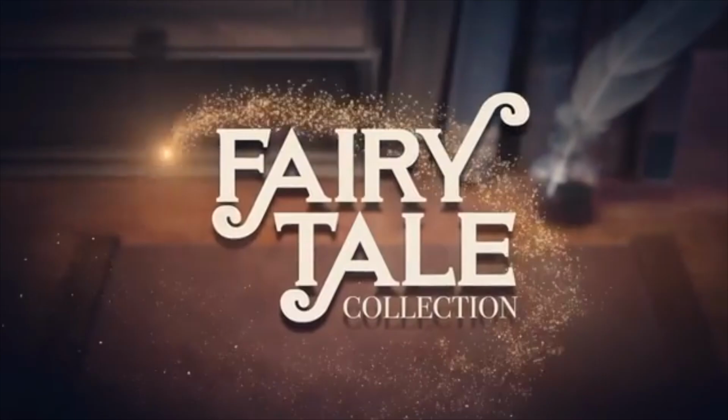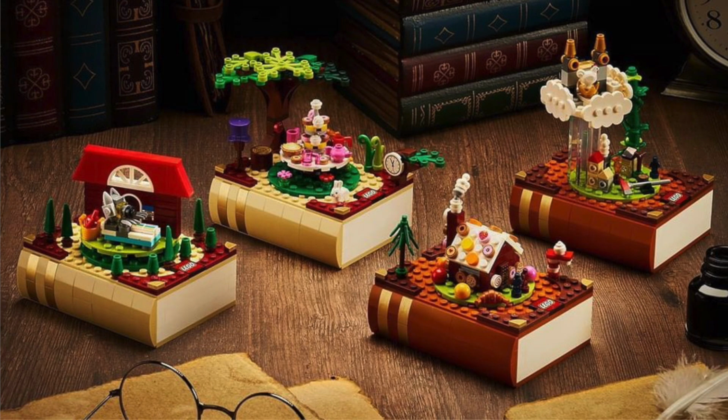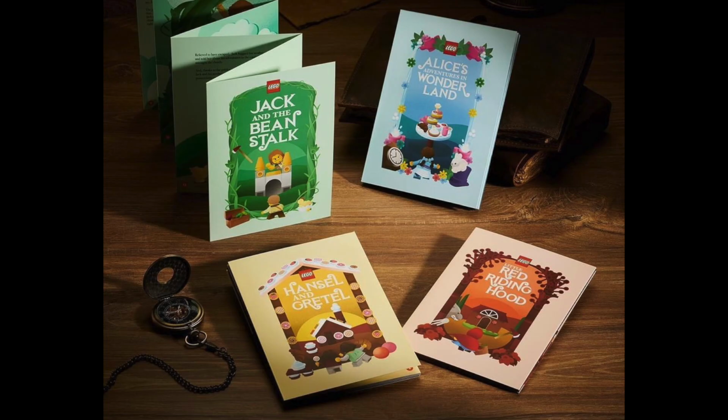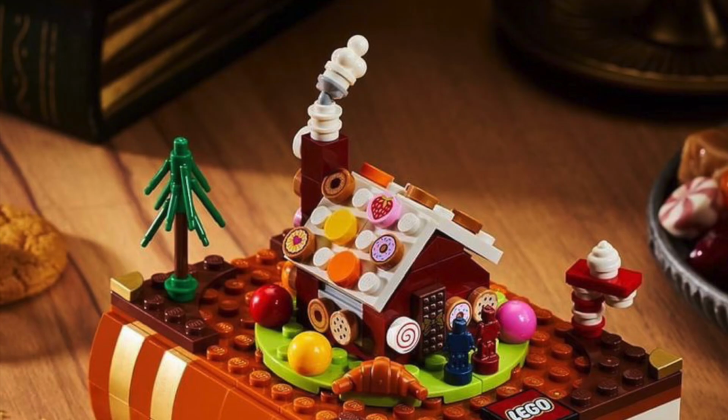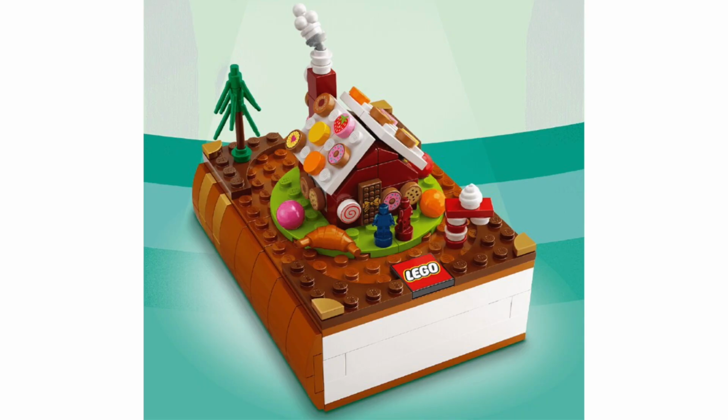Next up, over in Asia, Bricktober is back with the fairy tale collection of sets, with each set being based on a classic fairy tale. First up, we've got the build for Hansel and Gretel featuring the witch's house. The house's design is super cute, covered in sweets, and there's even micro figures for Hansel and Gretel. And the set will be available at Toys R Us from September 24th through October 7th.